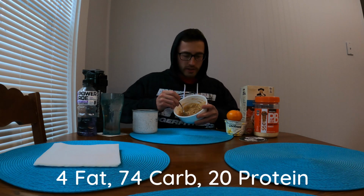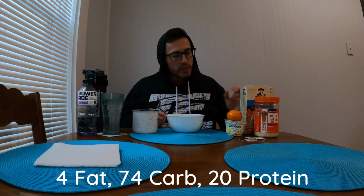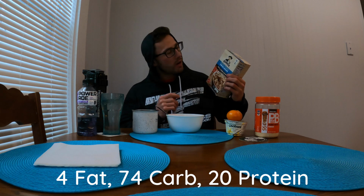What we got is a nice big bowl of oats here. It's 2 packets of low sugar maple brown sugar instant oatmeal. I threw a little pink Himalayan sea salt in there. I talked about why I do that in my previous full day of eating video. If you don't know what I'm talking about, you need to go check that video out. Also inside the oats, 2 tablespoons of PB Fit peanut butter powder. For those 2 tablespoons: 2 fat, 5 carb, 8 grams of protein.